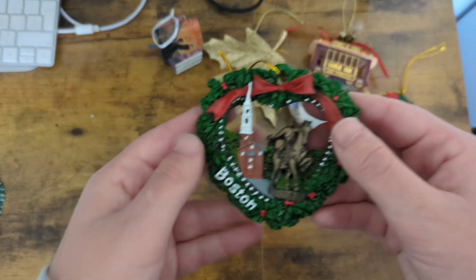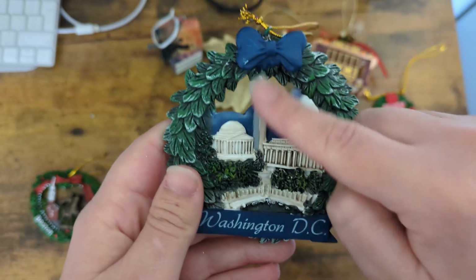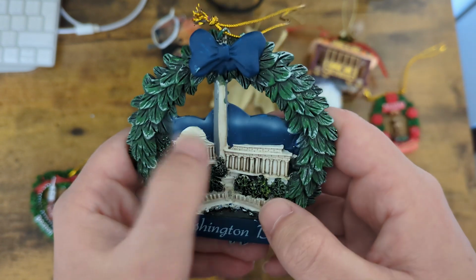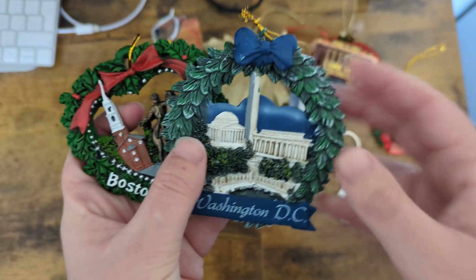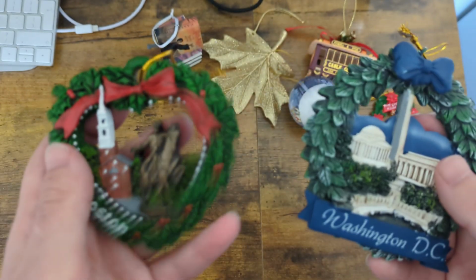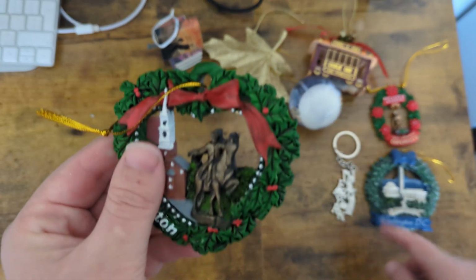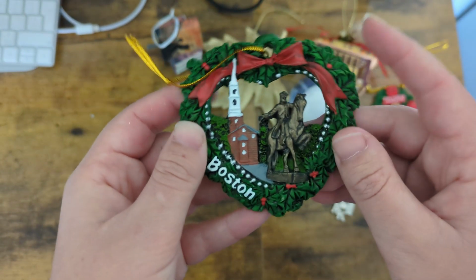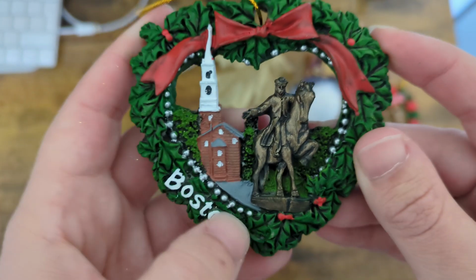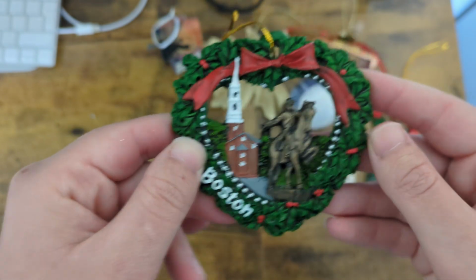And then I took a day trip to Washington DC. So I picked this one up, and again it's got the Washington Monument, the White House, I think that's the Jefferson Memorial. So I really liked that one. And I actually picked these up in March, so shops do sell Christmas decorations all year round. But I was just surprised that I couldn't find a proper decoration in New York. So this one was $8.99. This one's more on the pricey side, but obviously it's got a bit more detail. From Boston. I really liked Boston, so definitely wanted to pick one up from there.